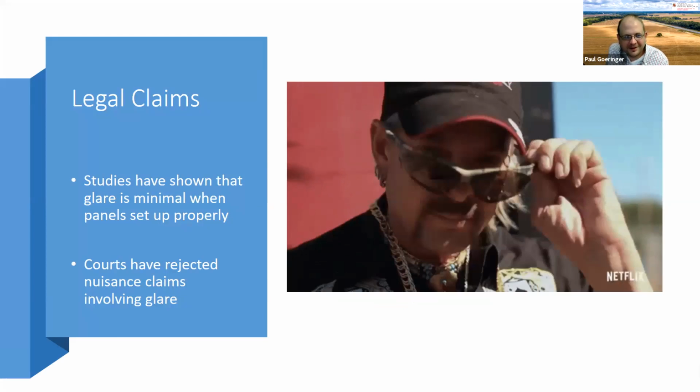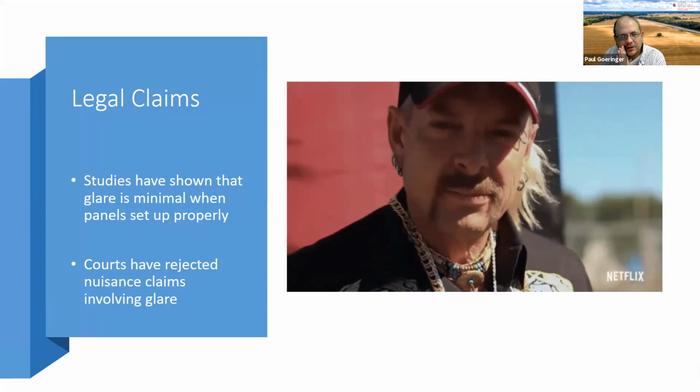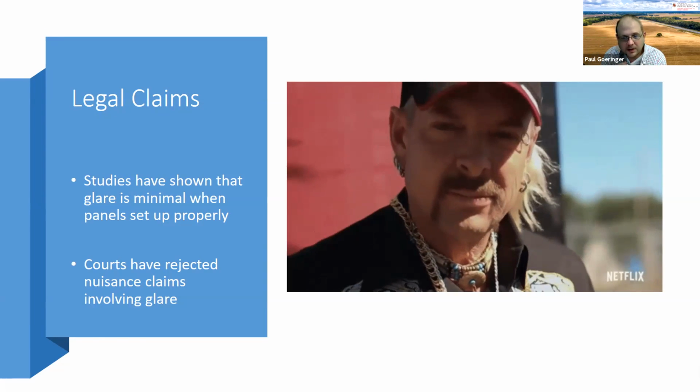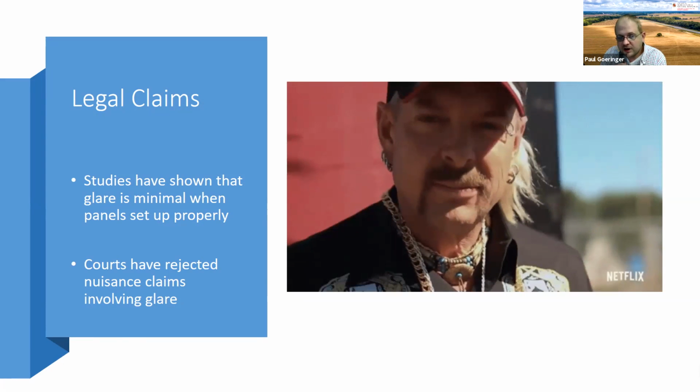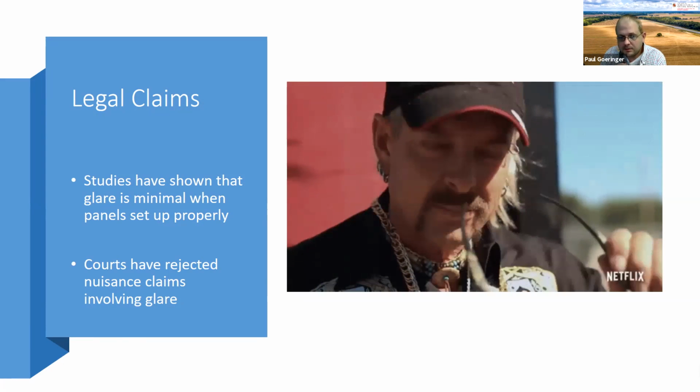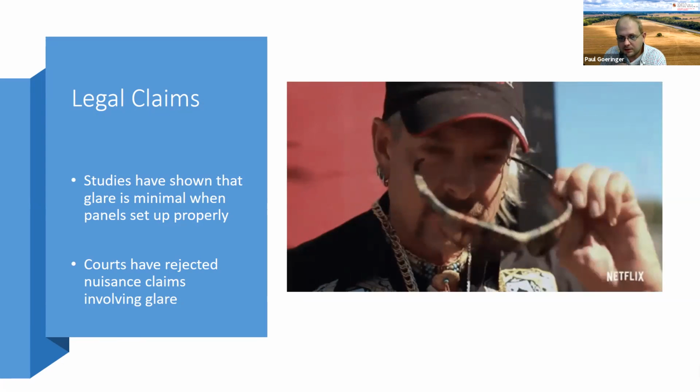Legal claims, typically, studies have shown that glare is minimal when the panels are properly set up, and courts have typically rejected most of the claims involving glare. Very few go to trial, and for the most part courts have upheld the cases that have been dismissed. It's very hard to prove this, and I think in the next set of slides you were going to talk about why that is, if I remember correctly, Drew.